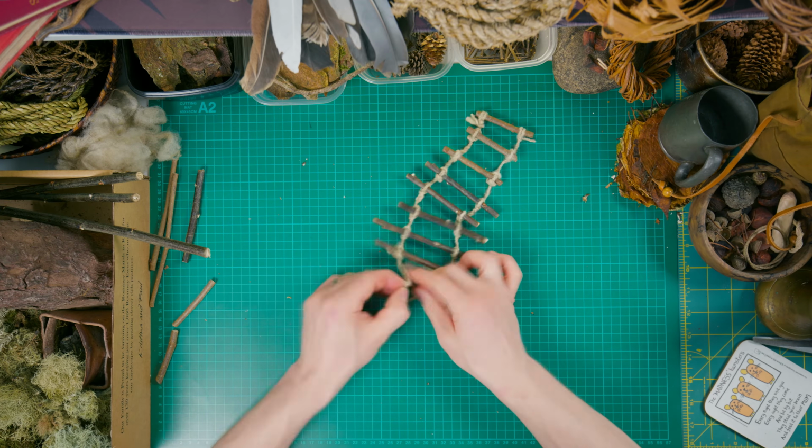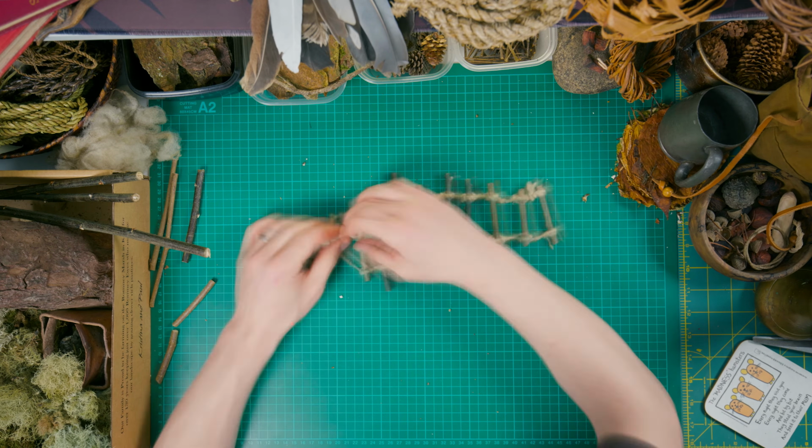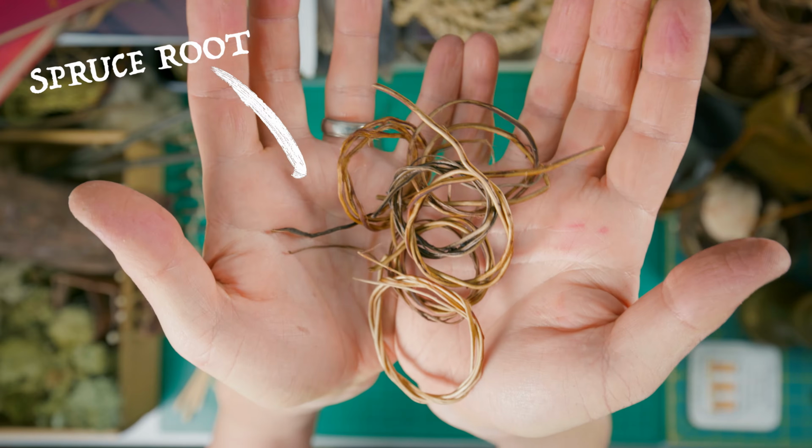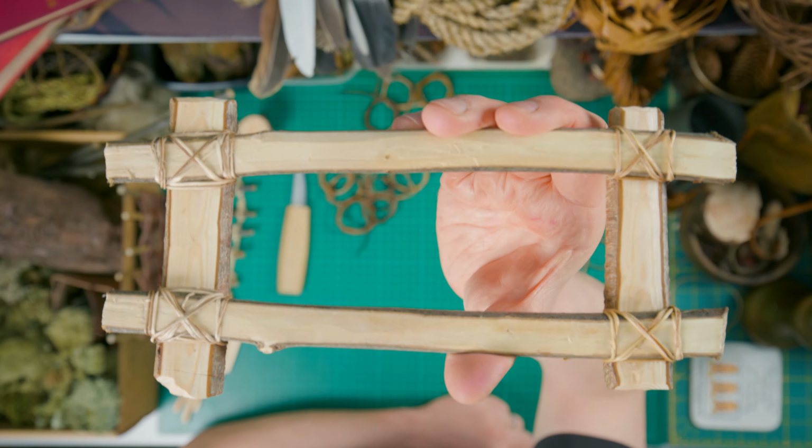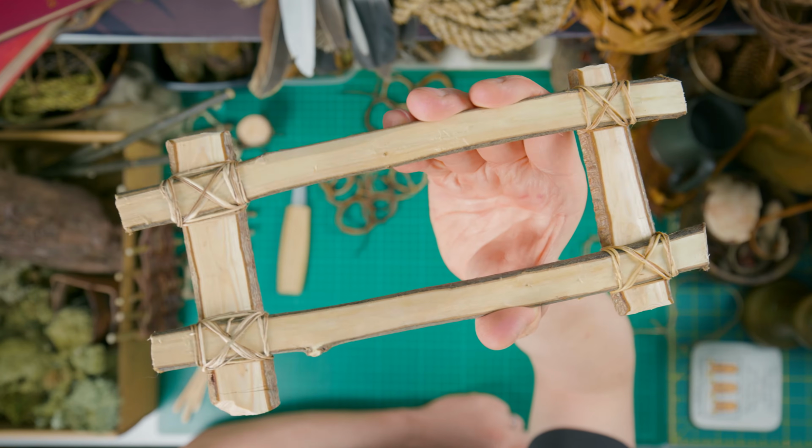Types of things I could do would be, an obvious one is a rope ladder or a bridge, but I could maybe even use this method to do walls, even doors, balconies, almost anything really.